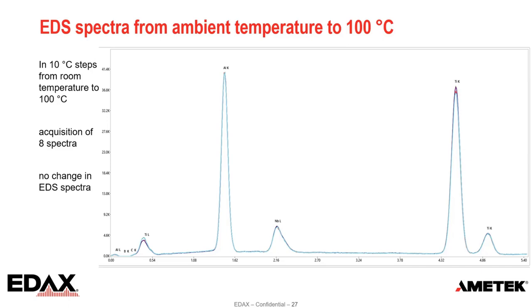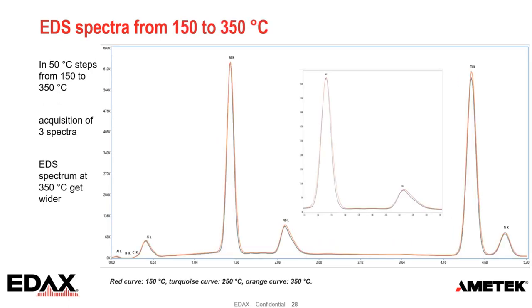And in this image, you can see that the overlaid spectra show no change. Therefore, no change in the chemical composition. The spectra at 150, 250, and 350 degrees were also acquired and overlaid in this graphic. At first look, there seems to be no difference in the spectra, but by zooming into the peaks of aluminum and niobium, a small change is seen in the EDS spectrum at 350 degrees. The peaks get wider, but the chemical composition again does not show any change.